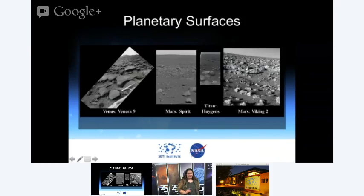What I think is really cool is that Titan's surface looked a lot more familiar than I would have predicted. If you compare the surfaces of Mars, this one here and this one, the second and fourth are Mars, the Spirit and the Viking 2 landing site. If you compare it to Titan right here in the middle, it looks familiar. And then if you compare these three to Venus, remember we've landed on Venus, well not we, the Soviet Union landed successfully multiple times on Venus. The US still has yet to do that.